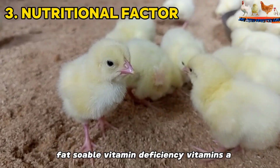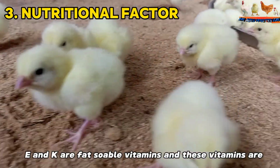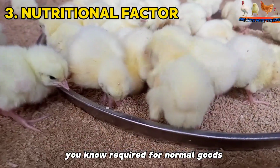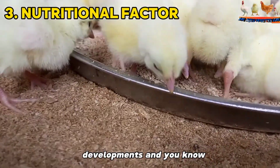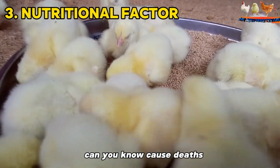Fat soluble vitamin deficiency. Vitamins A, D, E, and K are fat soluble vitamins, and these vitamins are required for normal growth, development, and reproduction of the chicks. A high deficiency of fat soluble vitamins can cause death.